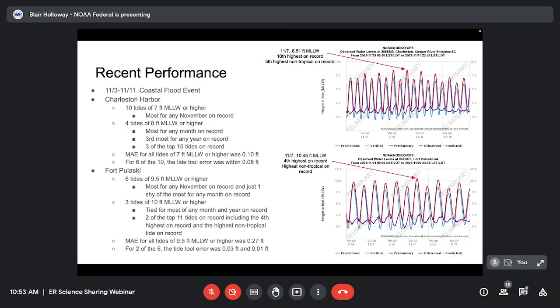We also had 3 tides of 10 feet or higher, and that's the moderate flood stage. That was one of the changes that we made. 10 feet used to be the major flood stage at Fort Pulaski, and we adjusted the levels back in May of 2020. 10 feet is now the moderate flood level at Fort Pulaski. So those 3 10-foot tides are tied for the most of any month and year on record.